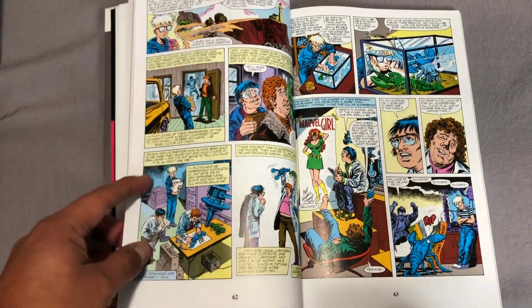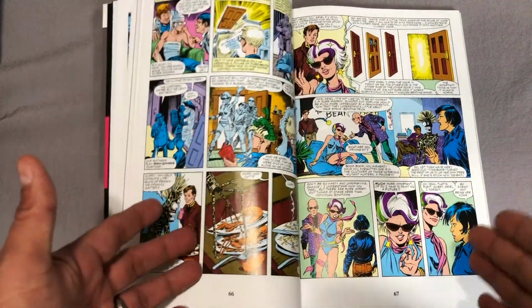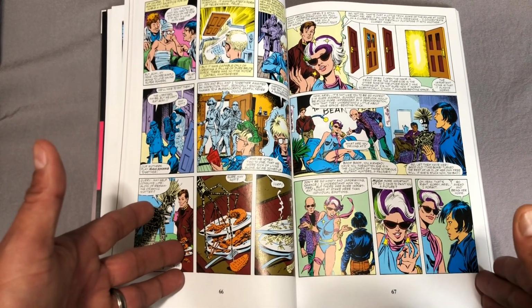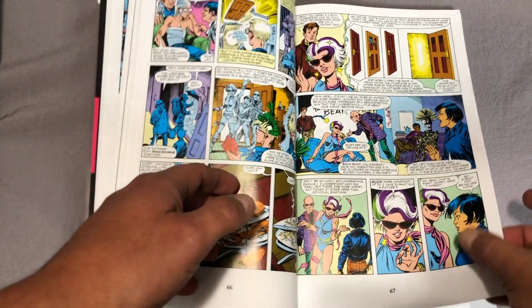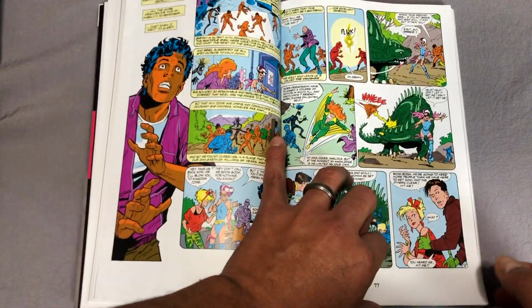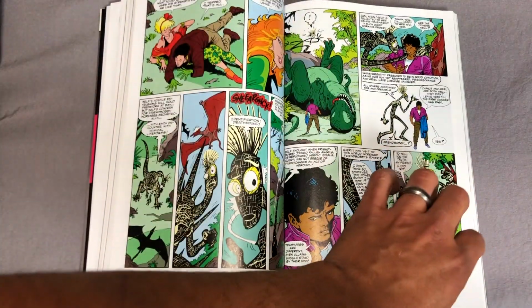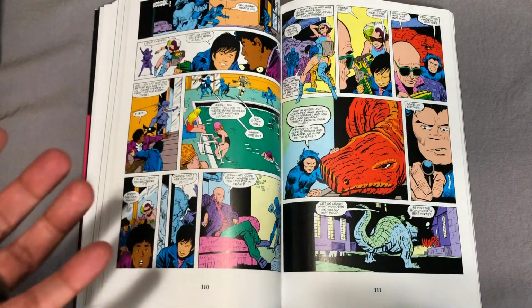So you have characters like Boom Boom from X-Factor. As a matter of fact, I remember that's how I found out about this series. I was reading X-Factor, I want to say 16, wasn't it? That was 17. X-Factor 17. Boom Boom goes through this closet door and she disappears. And the little editor note at the bottom was like, to find out what happens, you must read Fallen Angels number 3. And I was like, well, I gotta go read Fallen Angels number 1 and 2 then. So that's pretty much the gist of it.